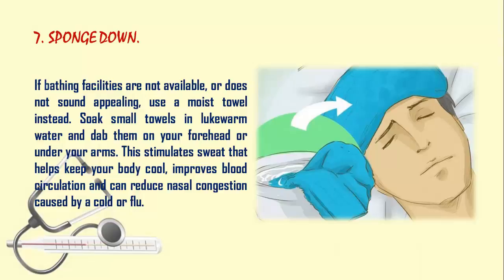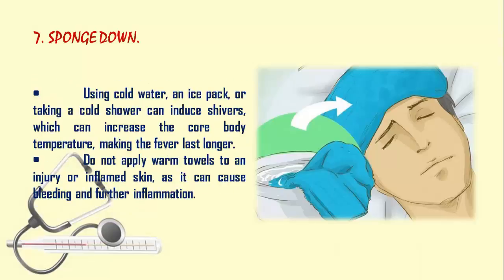Using cold water, an ice pack, or taking a cold shower can induce shivers, which can increase the core body temperature, making the fever last longer. Do not apply warm towels to an injury or inflamed skin, as it can cause bleeding and further inflammation.